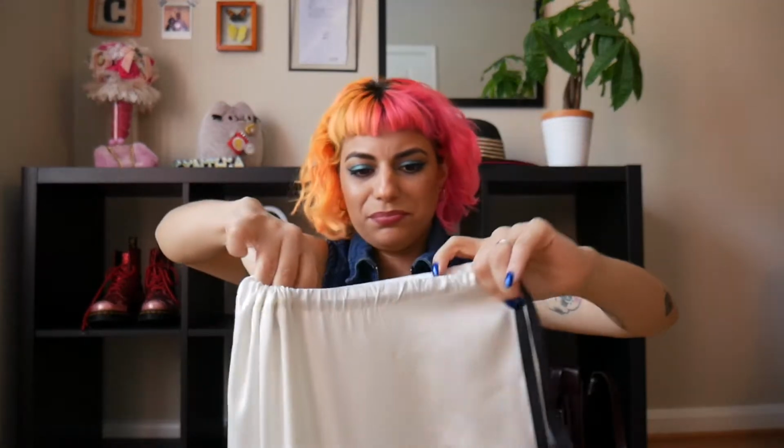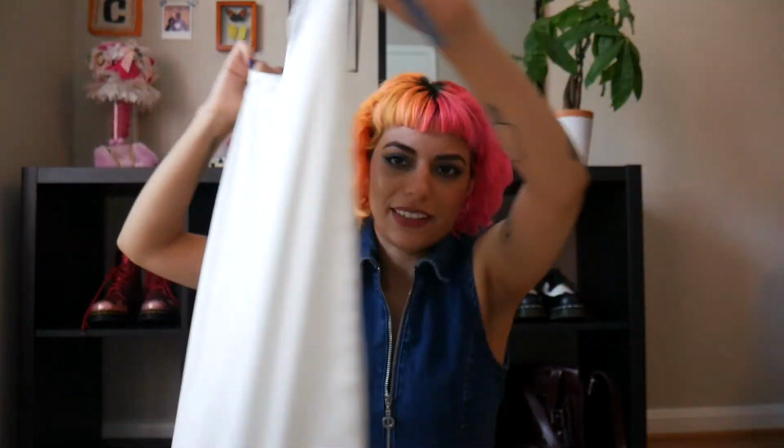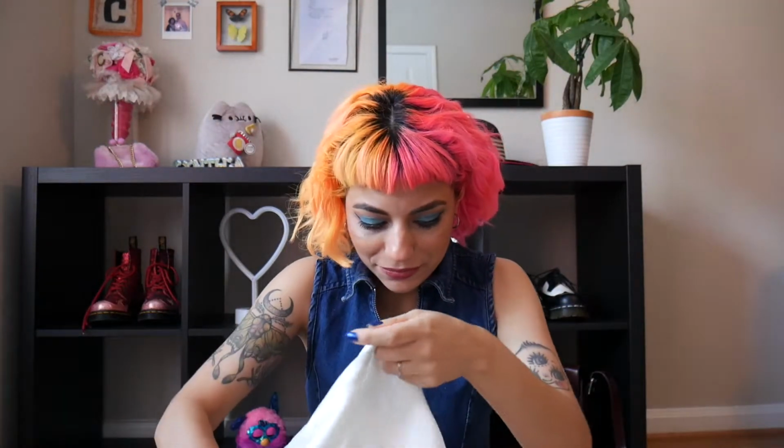The bag is in pretty good condition. I mean, it is secondhand, so whoever owned these, I guess, never really wore them, but I definitely will. So, are you ready? Look at that.